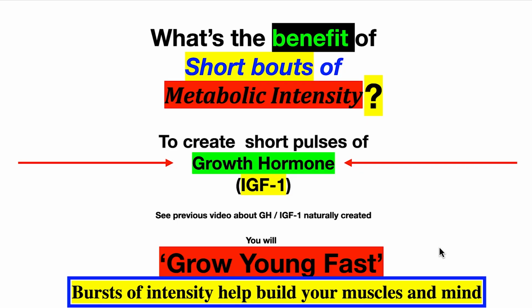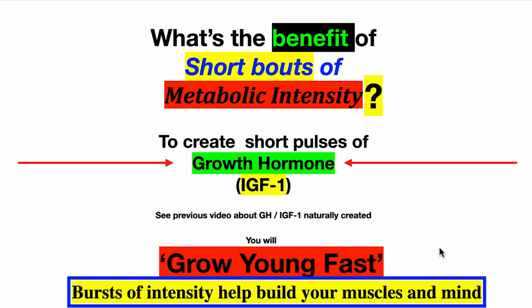What's the benefit of short bouts of metabolic intensity? Create short bursts of growth hormone, IGF. That's what I just showed you. That bump up showed that I engaged the adrenal glands, and that kicked up my growth hormone, which now, after that exercise, I have 48 hours of elevated growth hormone, and then it will come down. So it's self-induced. I've done a video on that, and I put the link in before, okay? So bursts of intensity help you build your muscles and your mind.